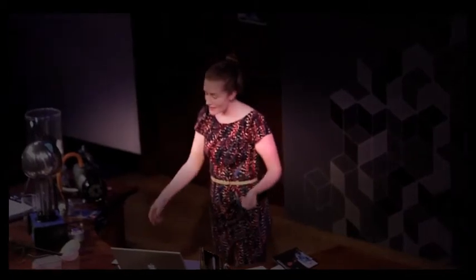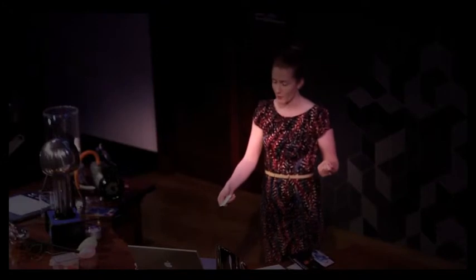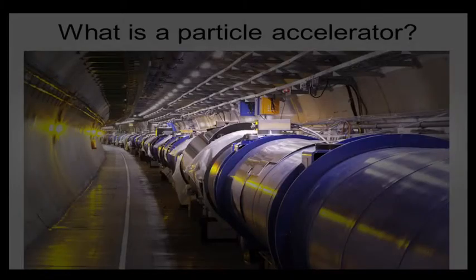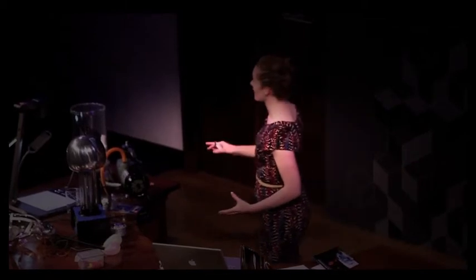So let's start then, because a lot of you weren't able to say what it was or what they're used for. With this question, what is a particle accelerator? Well, most of you have heard of them, and probably for most of you, the one that springs to mind is this image here. Can anyone tell me the name of this machine, if you recognise it? Thank you very much. This is the Large Hadron Collider. It's the world's biggest particle accelerator. It's 27 kilometres in circumference. It's buried about 100 metres underground near the border between France and Switzerland, near Geneva. And we'll hear a little bit more about that.